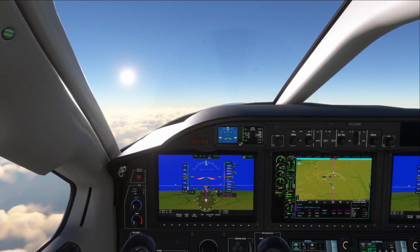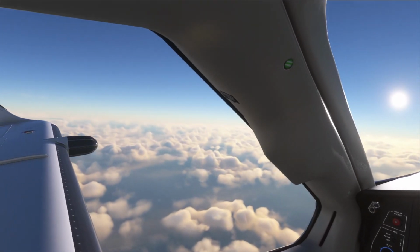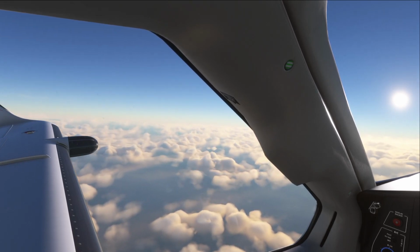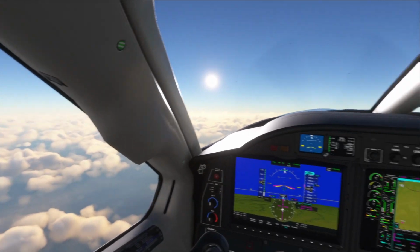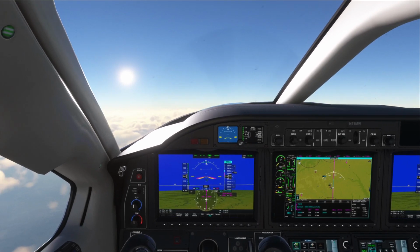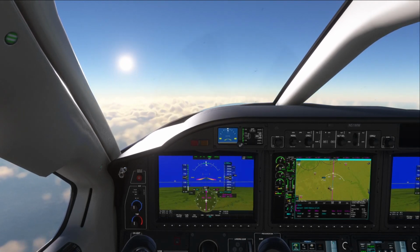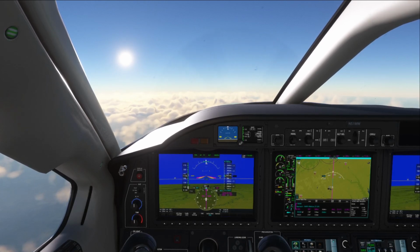Coming up on flight level 270. We'll be leveling out here in a moment. I know they've announced there will be MSFS 2024 coming out. So I have a lot of work ahead of me. Because I also know that Microsoft is not going to support my motherboard.